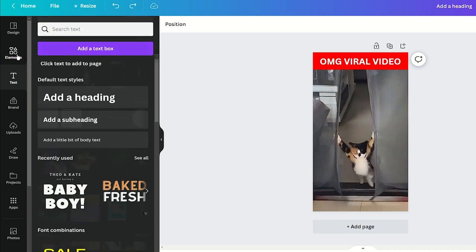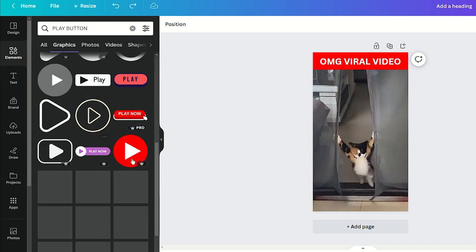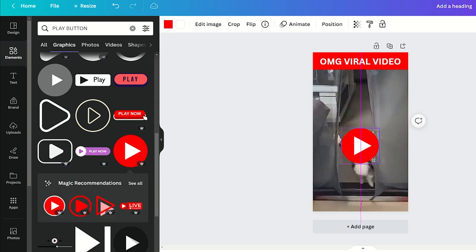Go back to Elements and search for the Play button. Once again, drag one of these play buttons onto our image. This red option is okay. Make sure it's positioned at the center.